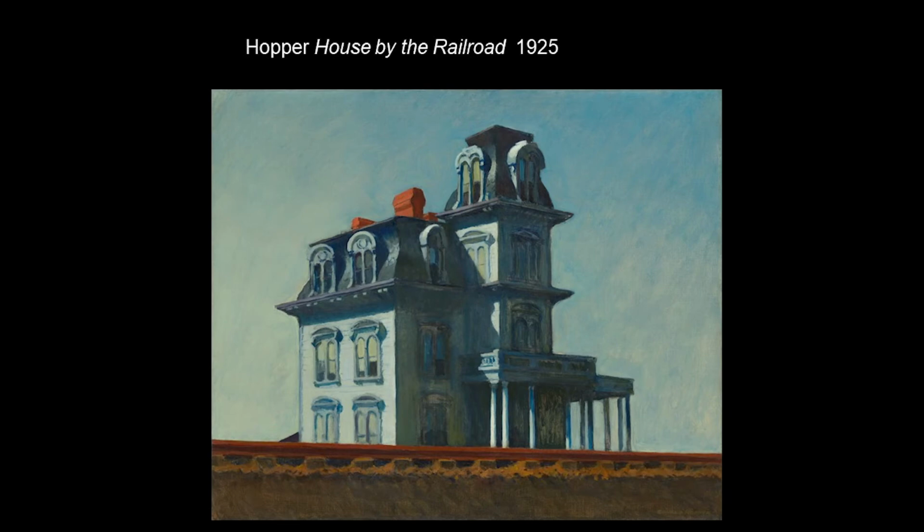In the 1960s, this mansion was divided into 6 apartments and turned into a rental property.